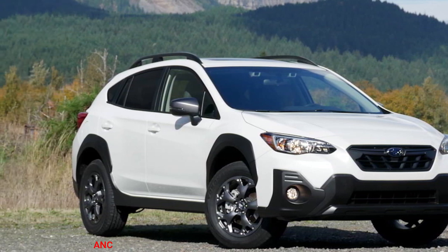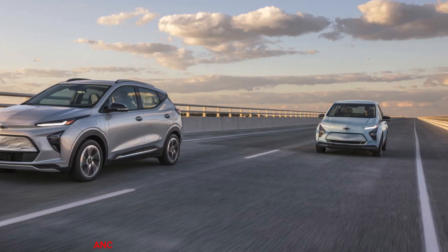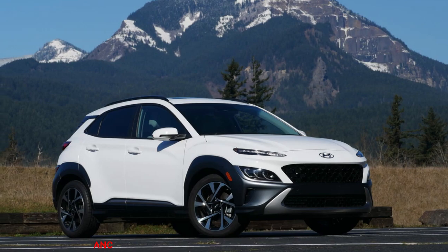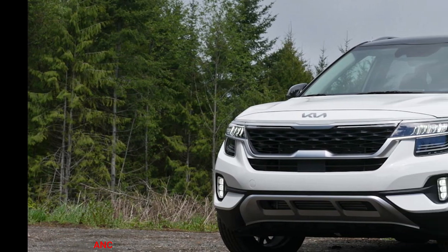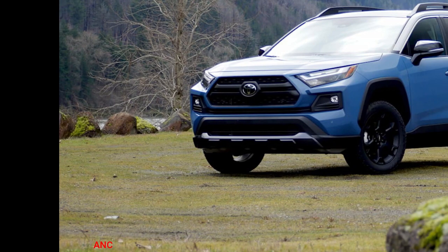Why it stands out: unmatched variety of models including 2 hybrids, spacious backseat and cargo area, reliability. Could be better: engines could be more refined, tech interface can frustrate. Our full 2023 Toyota RAV4 review. The RAV4 has more passenger and cargo space than most.